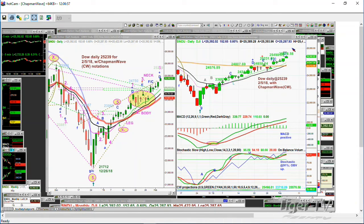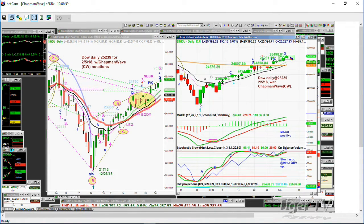What does that say? Okay, 25,498 and 25,578. And 25,231 was the one below. So it's jumping over these levels quite quickly. Now the MACD is still good, but you can see the histogram, these little vertical lines, starting to pull back. Stochastic had jumped from 87% two days ago to 94% right now. That is very good action.